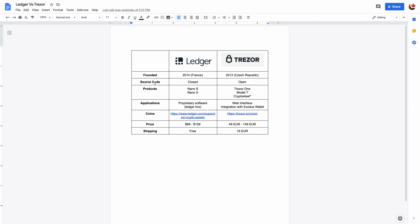Now let's look at the source code. So this here is probably one of the big differences between Ledger and Trezor. With Ledger, it's closed, but with Trezor, it's open. So what that means is that their source code is not available publicly. So whatever they've put into their devices, it's all closed. So that means you can't really read the code. You can't open it up to see what they have in there.